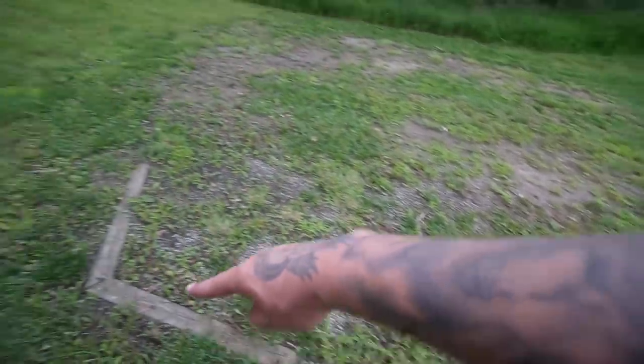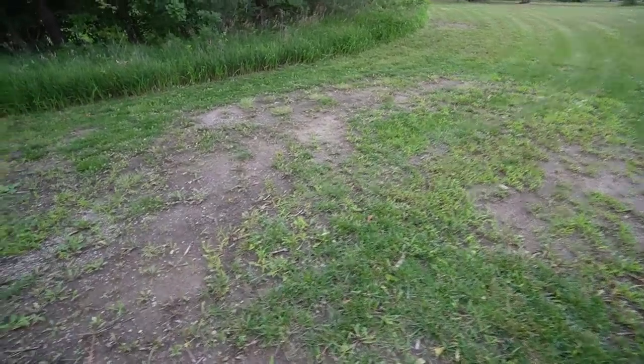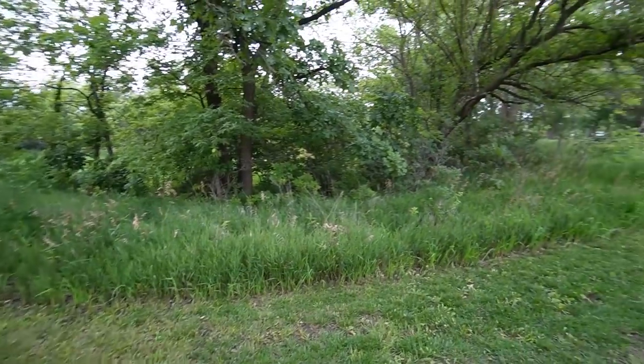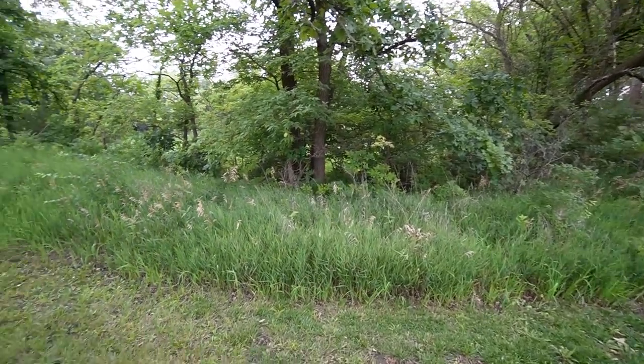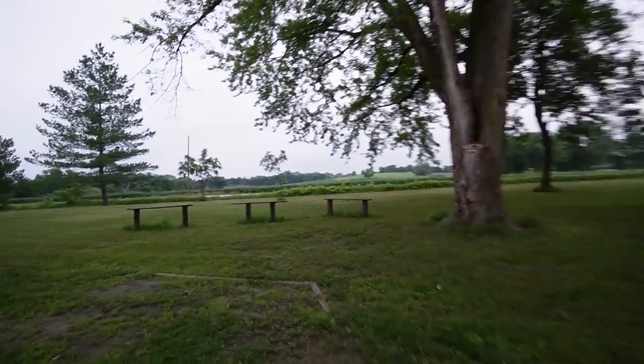Like it's only in the front. I don't know. I wonder if there was a little stage or something here. Huh. This is all overgrown. And that's the end of it, just right here at the road.